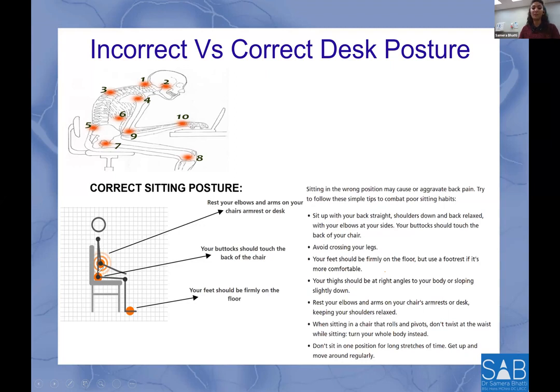Your back should be supported, your knees should be in line, slightly lower than the hips, and your arms should be at 90 degrees as well. So resting your elbows and arms on your chair, armrest or desk, your buttocks should touch the back of the chair. If need be, you can always put cushions or pillows to reduce that gap. And then your feet should be firmly on the floor. If you find you can't get your feet on the floor, you can also get a footstep or a wedge to bridge that gap between the floor and the foot to try and get that 90-degree angle.